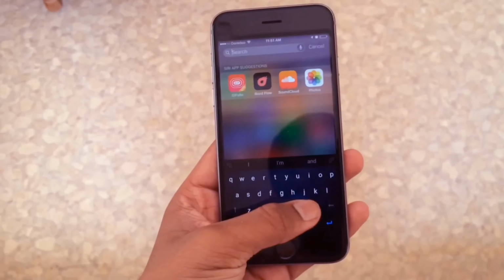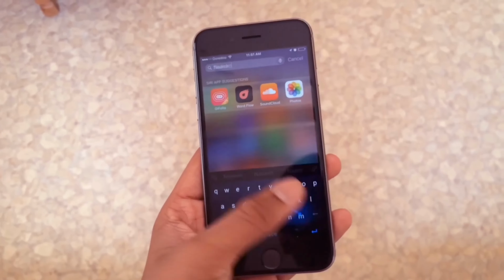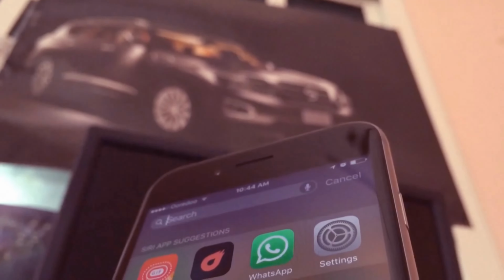Wordflow also supports the swipe to type feature, which was first introduced by the Swipe keyboard app for iOS, and it's pretty accurate.